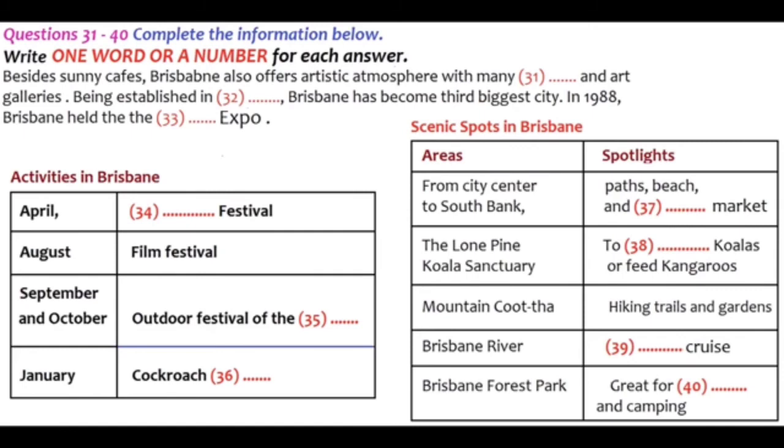Brisbane also hosts a wide range of events year-round. In April, everyone can enjoy a few laughs at the comedy festival, and movie lovers will enjoy a film festival that takes place every August. For 2 weeks in September, there is an outdoor festival of the arts. In October, a music festival draws a large crowd. And in January, you can see Brisbane's most bizarre event. You may be surprised to hear that. The annual cockroach races. That's right, people really do train and race cockroaches.